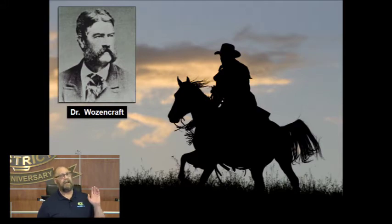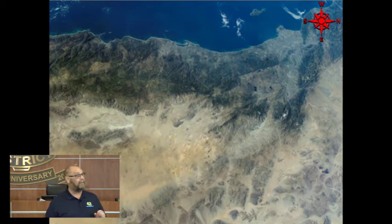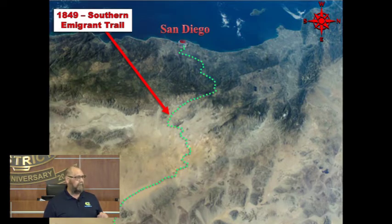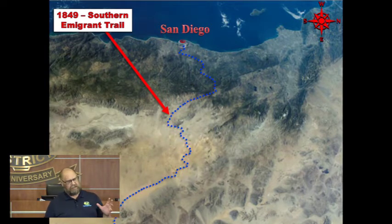And he actually got defeated by the desert here in Southern California. So again, back to our satellite picture, let's trace out some of the trails back then that existed that 49ers could travel along. One of the main ones that traveled through Southern California here, through the desert, was this one. It was called the Southern Emigrant Trail.